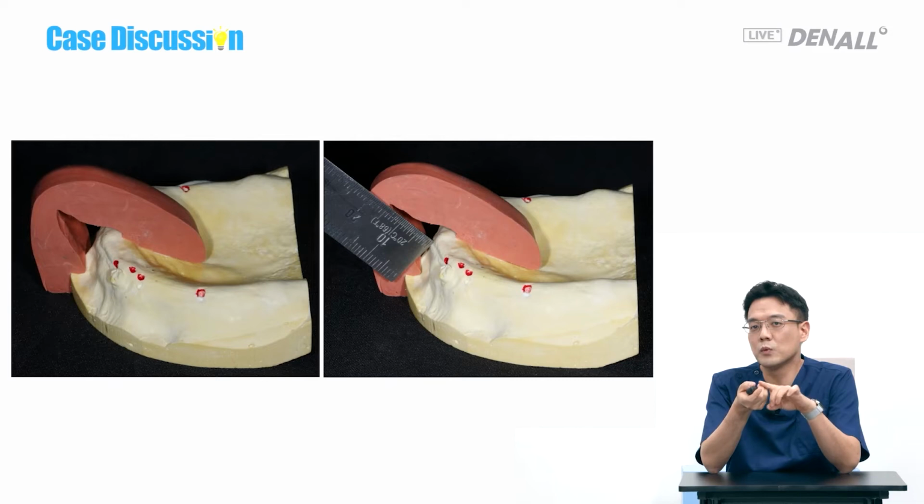This is a similar case. There's such a gap. The fixed type is very challenging. So for this case, I'm a perio surgeon. I would place 2 or 3 more implants to provide an implant-supported prosthesis. If the patient wants, we can go for hybrid as well.